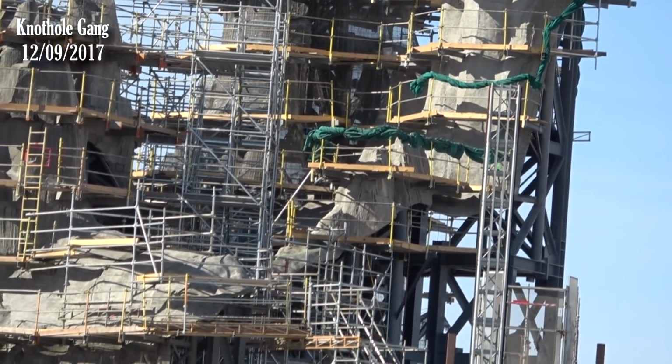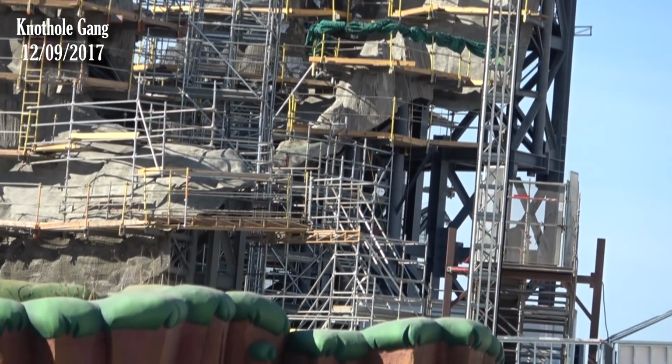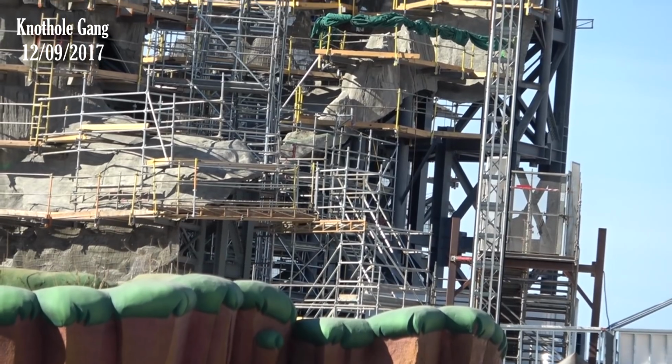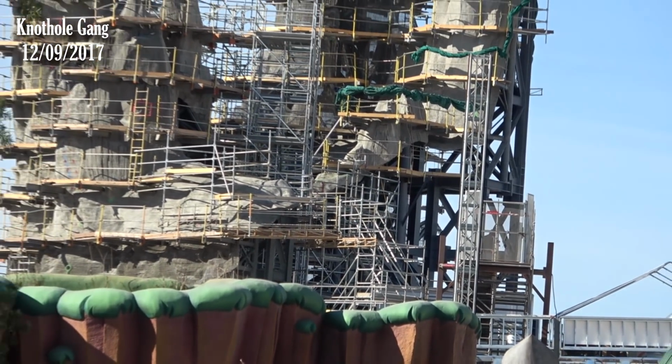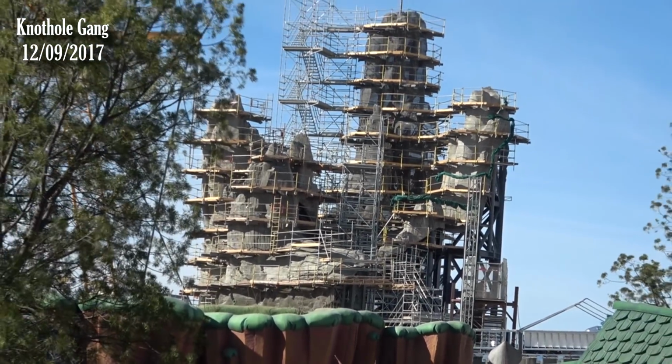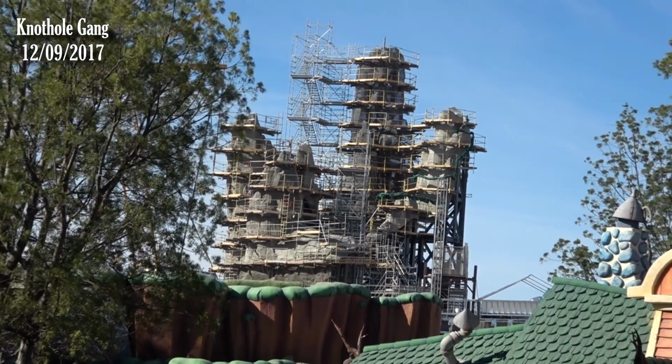They're nearing done. They're not going to finish that back side. You can just tell they're not going to, but the question is why? Why aren't they going to? Because it's visible.